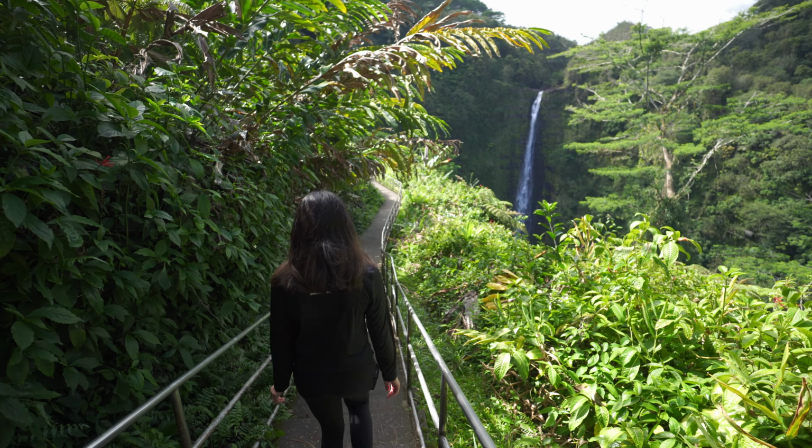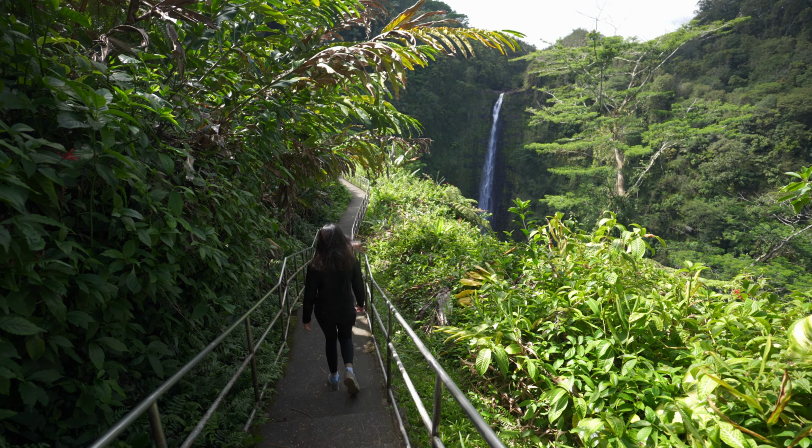So Akaka Falls is about 442 feet of a drop, which is about double actually the height of Niagara Falls, which is in Ontario. The largest drop in the world of a waterfall is in Venezuela. However, the largest waterfall in the world is actually Victoria Falls in Zimbabwe. And we're hopefully going to be visiting there this October.